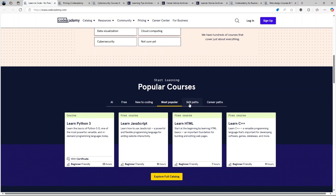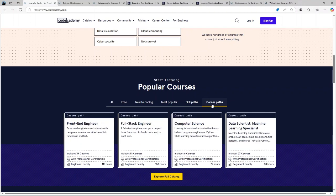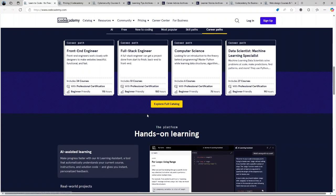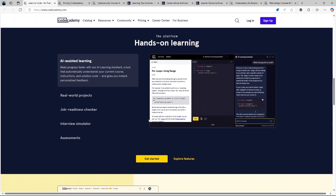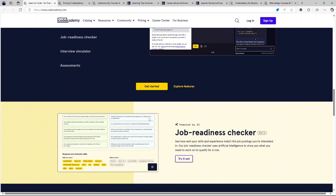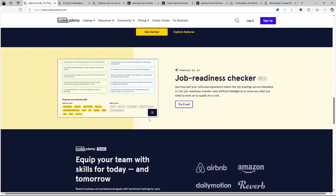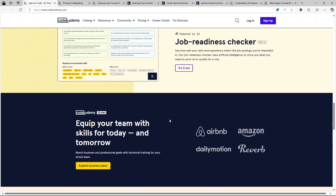Codecademy was founded in 2011 with a bold mission to democratize coding education. Their goal is to make learning to code accessible, engaging, and most importantly, effective. Over the years, the platform has grown into one of the most popular online resources for tech education with more than 50 million users worldwide.